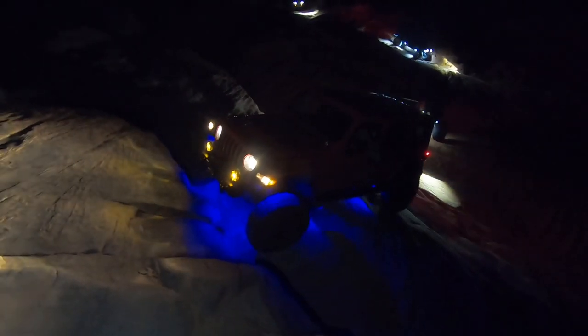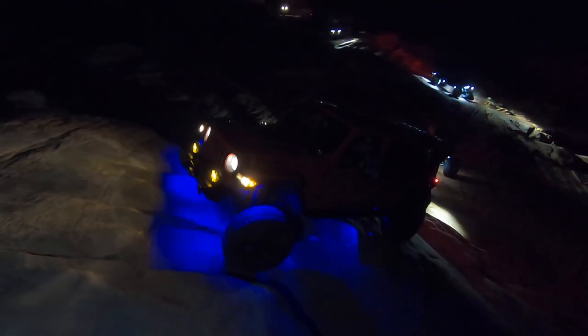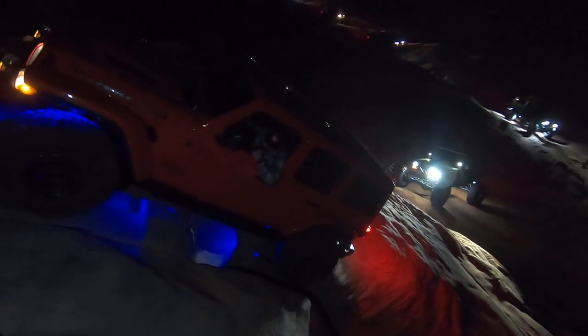As we're heading out, everybody turns on their lights. This was a night run, so it's encouraged to turn on your rock lights or other auxiliary lights you might have.